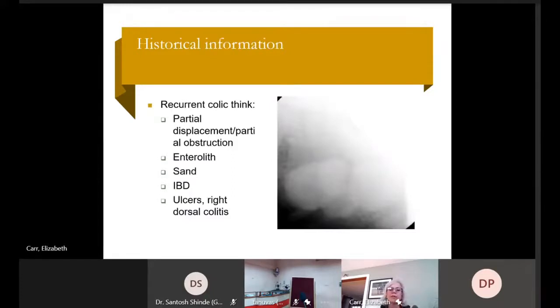As far as the types of colic, if you see recurrent colic, so a horse may present with a history of having mild recurrent colics that occur maybe every couple of days or every week, etc., you should think about things like a partial displacement or an obstruction. So maybe they have a left dorsal displacement. Enteroliths can sometimes sit in the colon and intermittently obstruct it, causing discomfort. Sand as well can cause discomfort. Inflammatory bowel disease and ulcers and right dorsal colitis all can potentially present with recurrent colic.